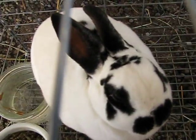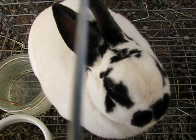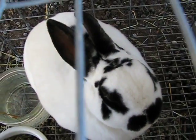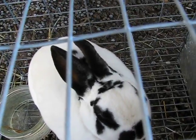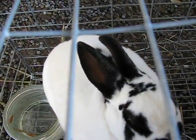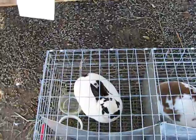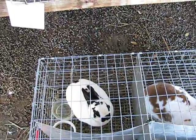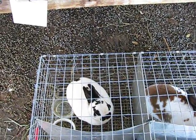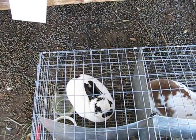This here is Trinity. She is out of JJ's Rabbitry, and she is out of a black otter doe and a tri-buck. So I got her for my tri program. The judges absolutely loved her. She has got body and head and ears for days, and her coat is so thick. This is her junior coat, so if her coat just keeps improving, which I expect it to do, I may be keeping half or more of her babies, just because she's absolutely gorgeous. I love her. So that's a couple of them.